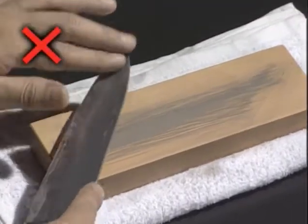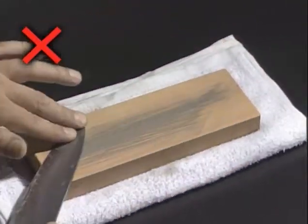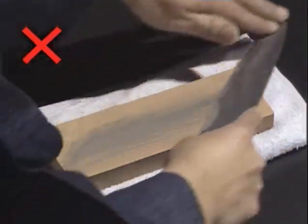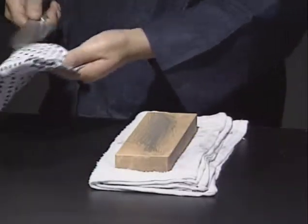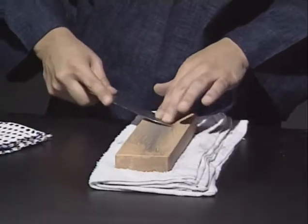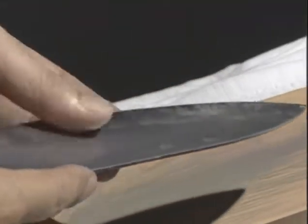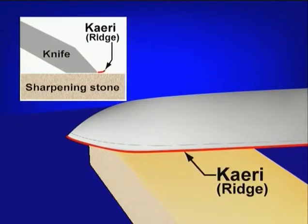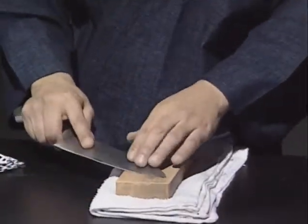Be sure to keep your fingers positioned directly over the stone's surface and above the area of the knife you're sharpening. If your fingers extend over the edge of the stone, the knife will not make proper contact with the surface. As you sharpen the top side, you'll feel a slight ridge develop on the back side. When you feel a ridge along the entire length of the backside, the top side is finished. Now you're ready to sharpen the back side of the knife.